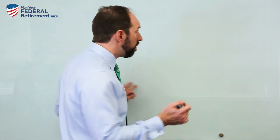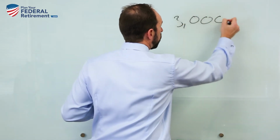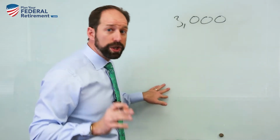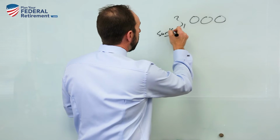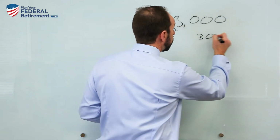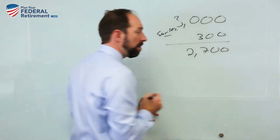So the first thing you had mentioned was your gross pension is going to be $3,000 a month, unreduced monthly annuity. The first reduction that's going to come out is going to be for survivor benefits. If you leave a full survivor benefit, that costs 10%. So as Glenn was saying, that's $300 a month. That's leaving you $2,700 a month in income.